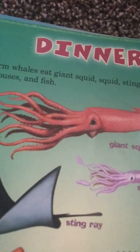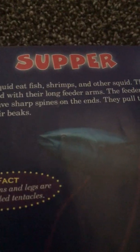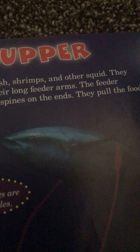The dinner. The sperm whale eats giant squid, stingrays, octopus, and fish. Supper. Giant squid eat fish, shrimp, and other squid. They grab food with the long feeder arms. The feeder arms have sharp spines on the ends. They pull the food into their beaks.